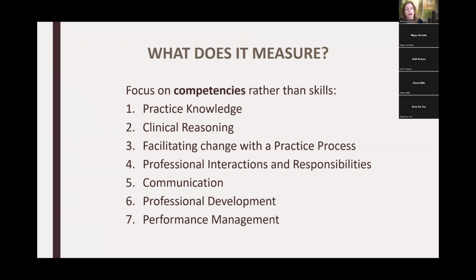So the first one, practice knowledge, really relates to our discipline-specific theory and knowledge. Clinical reasoning encompasses all of the analytical and conceptual thinking, your students' development of their judgment, decision-making, and problem-solving. Competency number 3, facilitating change within a practice process, as you can imagine, really speaks to all of those elements in terms of your students' ability to develop a therapeutic relationship, to perform and carry out assessments and intervention, discharge planning and follow-up, all those key elements of the OT process.